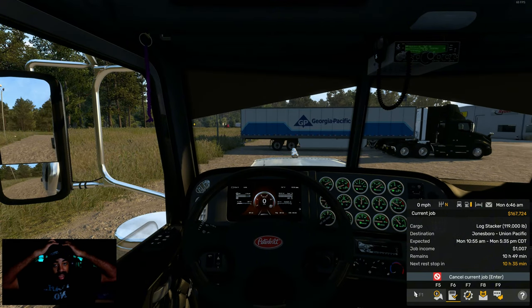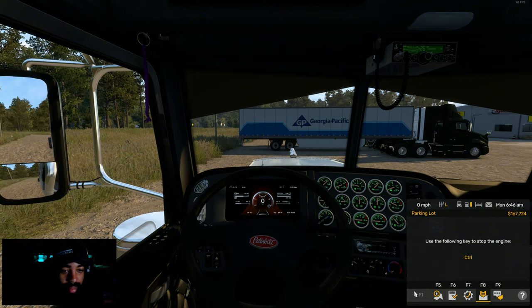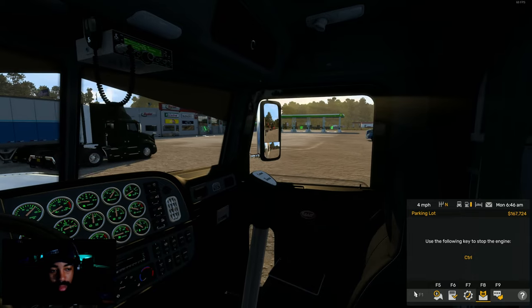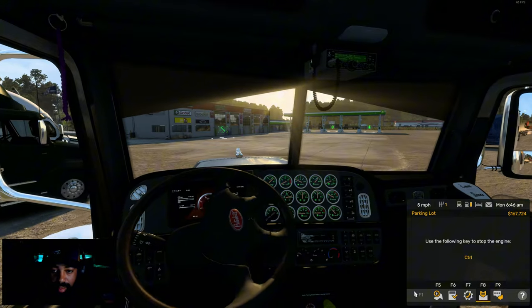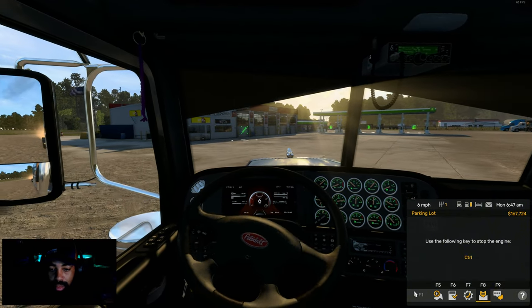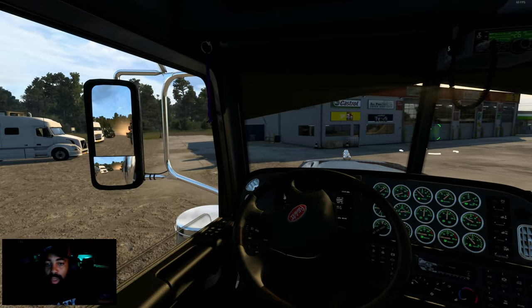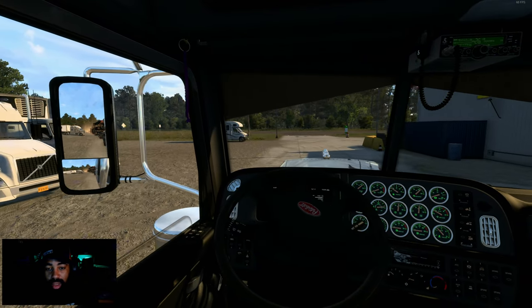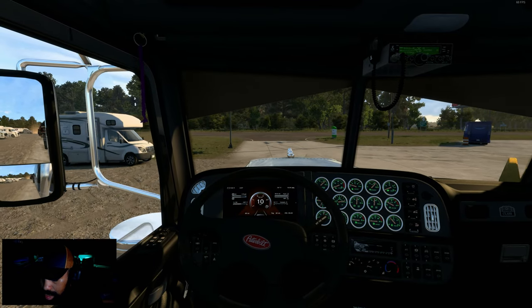All right, it's 6 a.m. I mean, hopefully we don't catch too much traffic, but knowing us, we're gonna end up catching traffic. The Pete, man, the Pete's doing really good. I like this. This one doesn't have a navigation system, which I should put in soon.